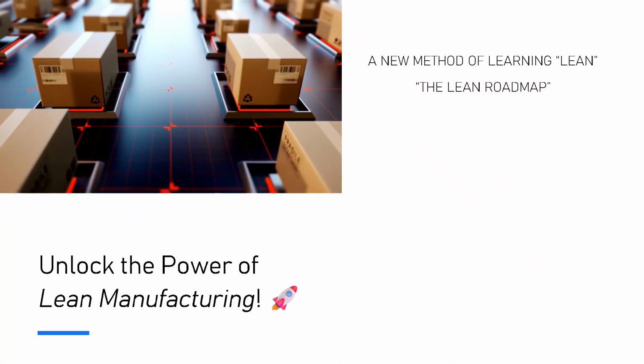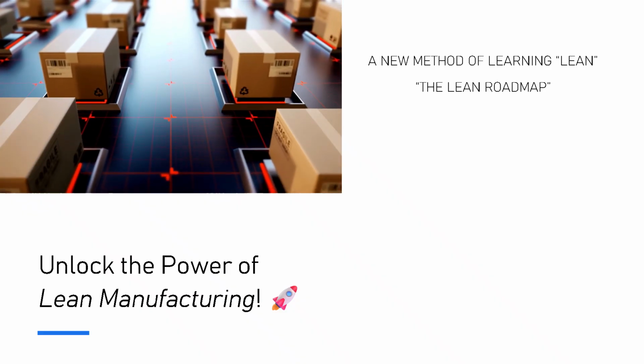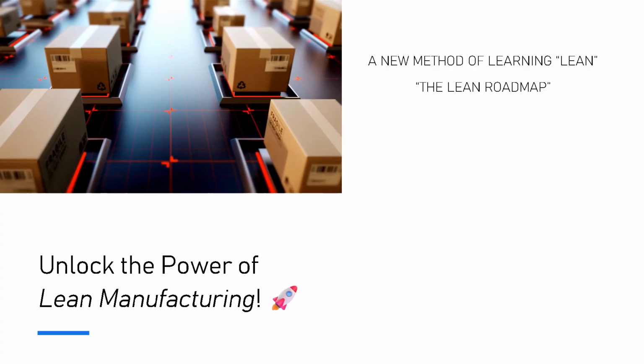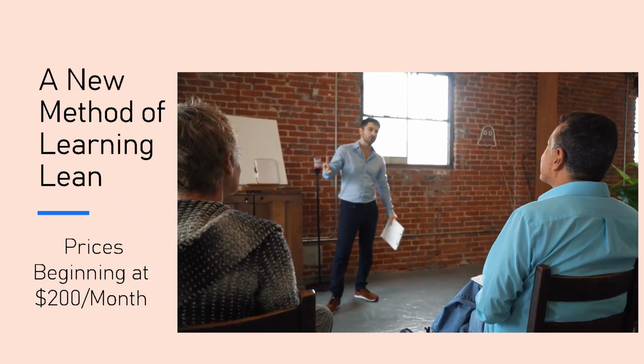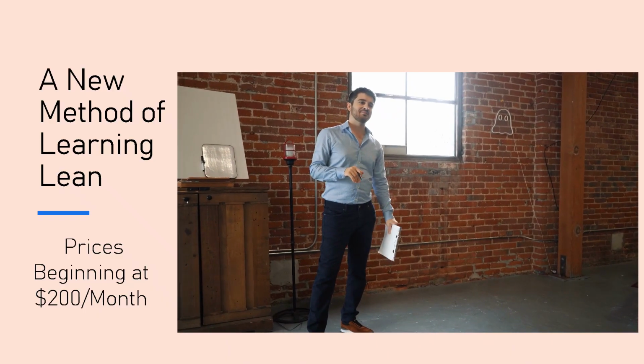To help reduce some of that confusion, the Lean Learning Academy has developed a new method of learning lean, and it's called the Lean Roadmap. In the Lean Roadmap, students work one-on-one with one of our online lean coaches to set a goal and create a plan to reach the goal. The investment on the part of the student is only $200 a month, and the student may continue with their coaching for as long as they receive value out of the service.